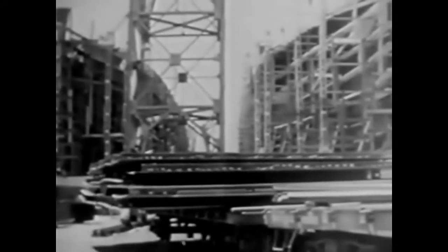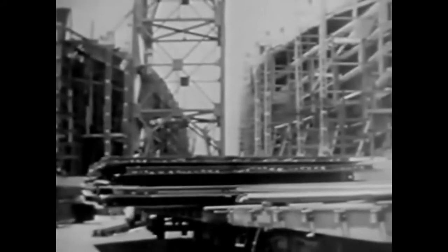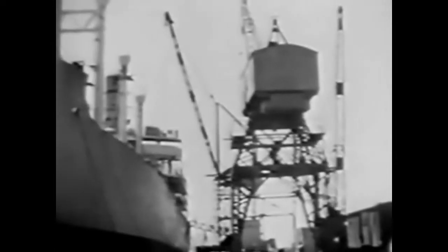This is a war of cargo ships. The shipyards of America are working day and night, but building them is only half the job.